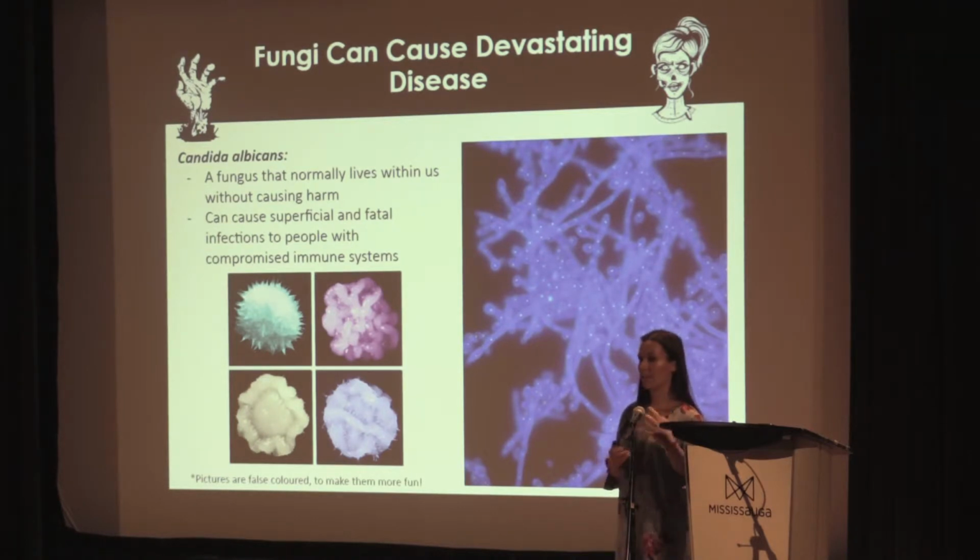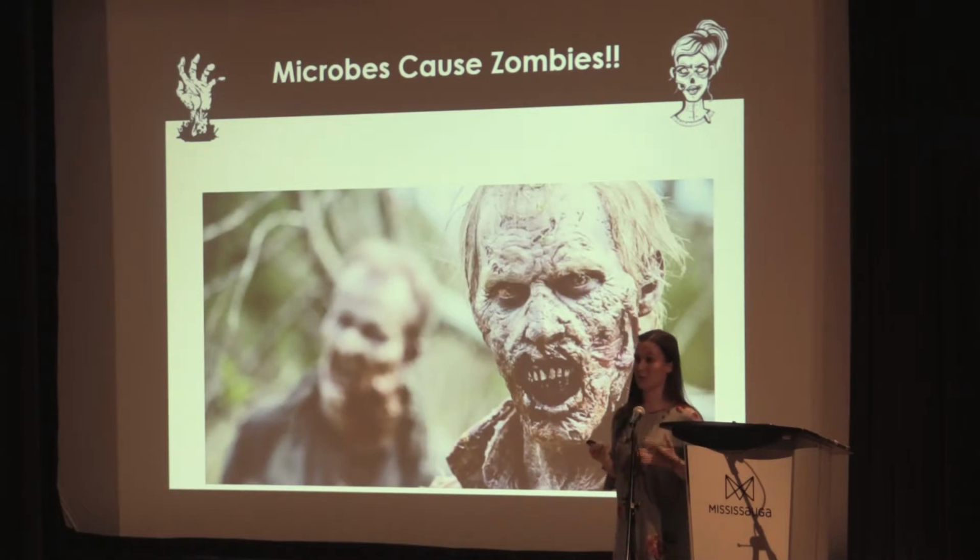And so I wanted to share this idea of how microbes can be extremely beautiful, as you can see with some of these pictures, but they can also be very scary. And so this scary side is what we're going to look at today, because the reason why we're all here is to talk about how microbes can be scary, and the scariest thing that they can do is really cause zombies.